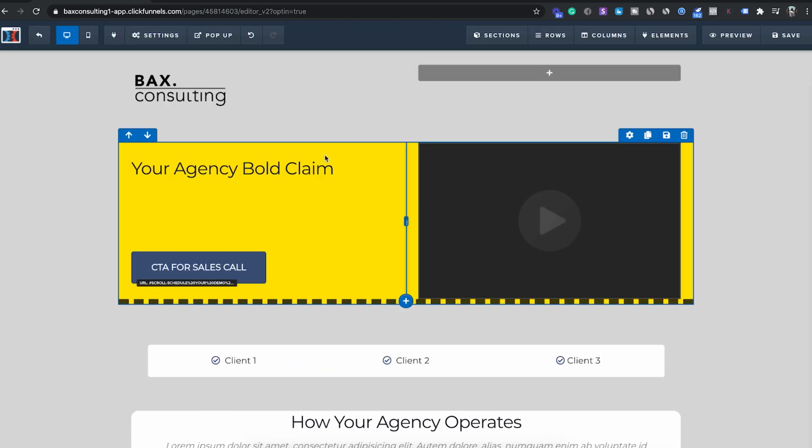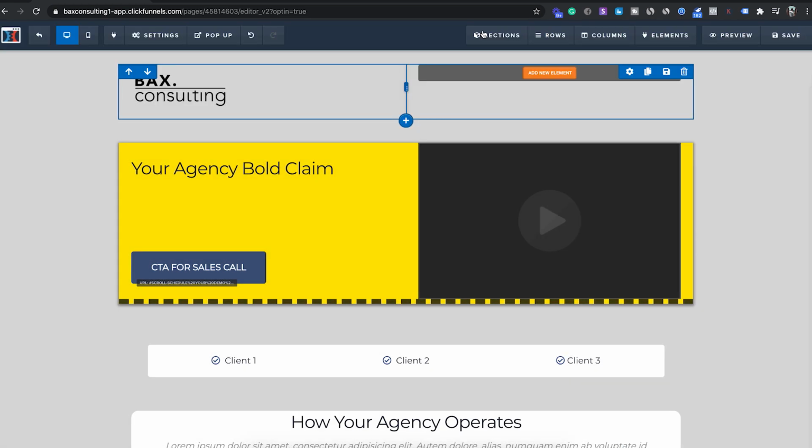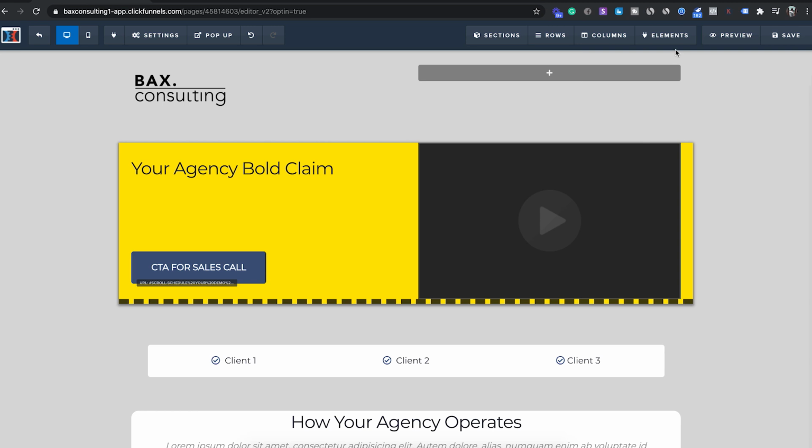So you got all that there at the row level, and then you can also go to the column level, which is up here. So you can see actually the layers and the sections up here, right? You've got sections, rows, columns, and then elements. So it goes from sections down into rows, down into columns of the specific row. So you've got the row, and then you may have 2 columns in that row, and then it goes inside of those columns and looks at the elements. So you've got it all here at the top.